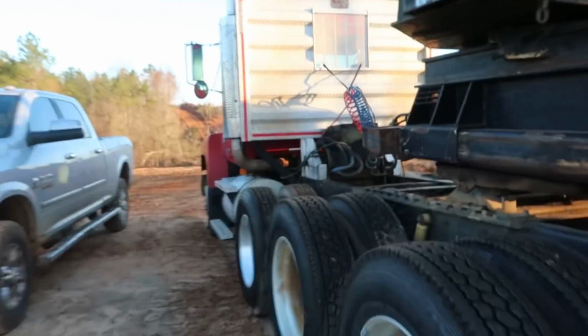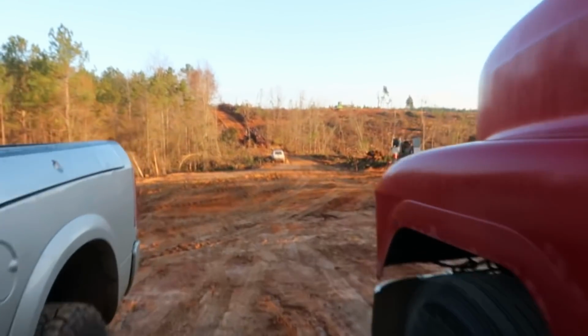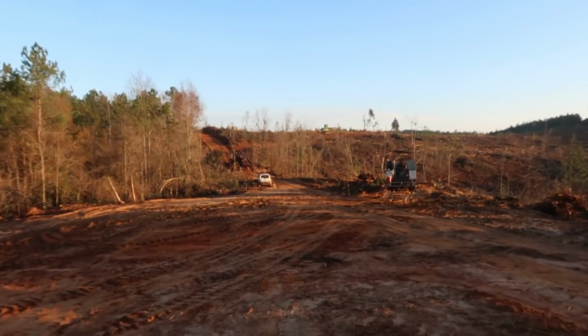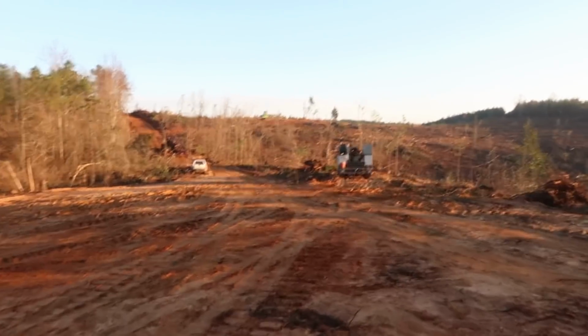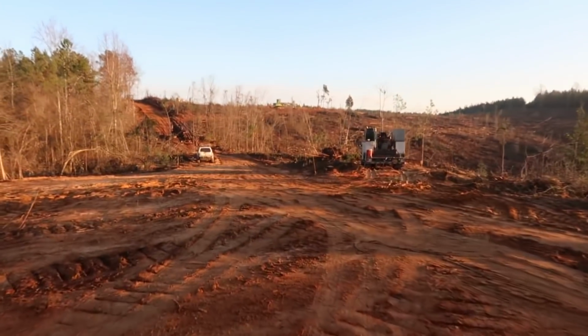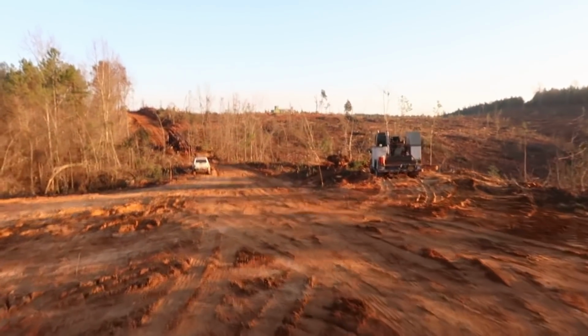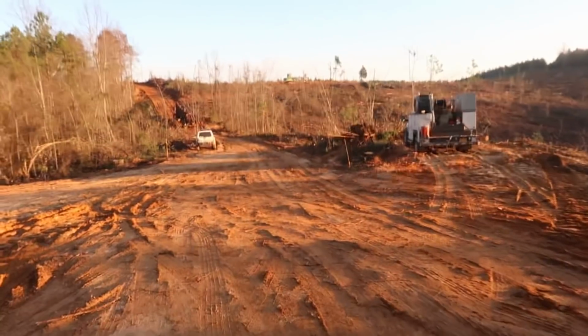So I got that one loaded and got another one loaded up here sitting. That's Danny right there. Dad's not here this morning. He's had to go to the doctor, so I'm gonna walk up here and get on the dozer and push them.